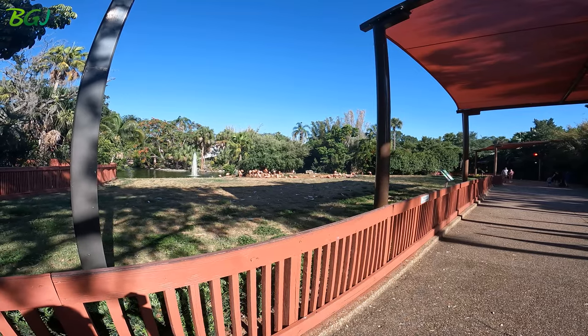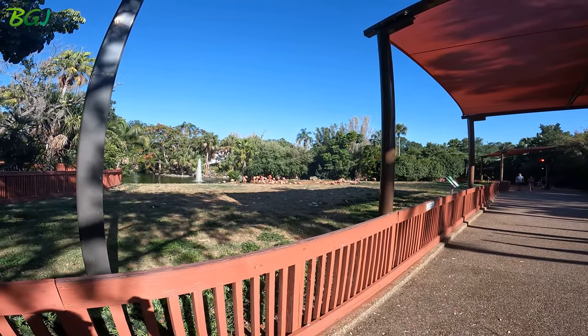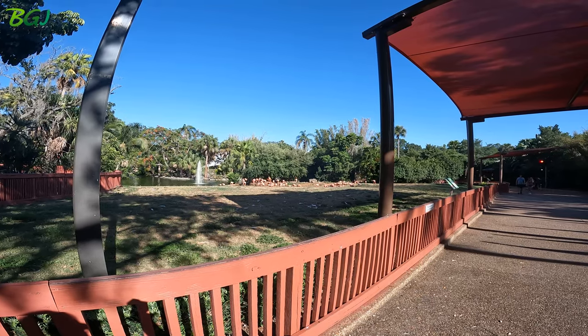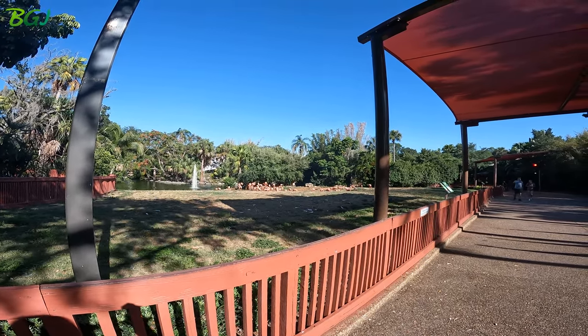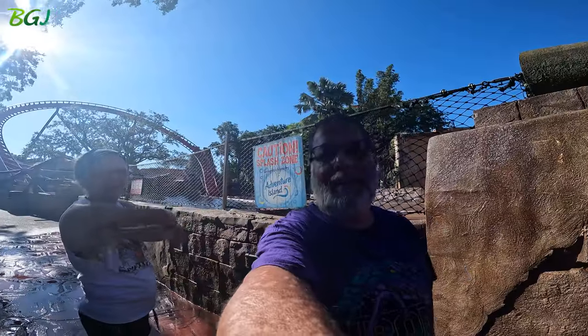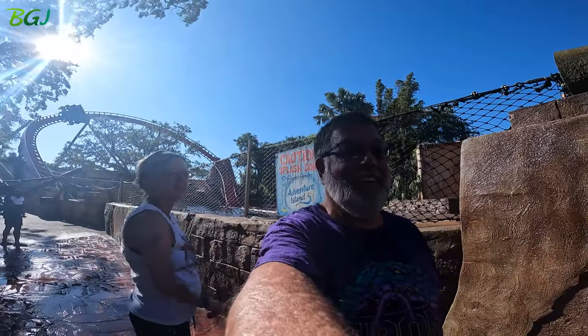Benefit to going this way is we get to see the pink chickens even earlier. Looks like they're just chilling out. Yeah, let's go back to Fantopia. Yeah, you guessed it. Time to conquer the heat.